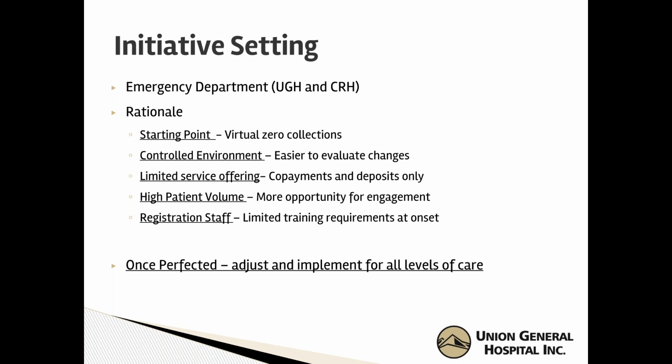It was also a controlled environment. It's easier to evaluate changes when you have a controlled environment, such as what we have in the ER. An easy place to evaluate the success and/or the applicability of policies and procedures, and to evaluate success of any changes that we would make as a result of that.